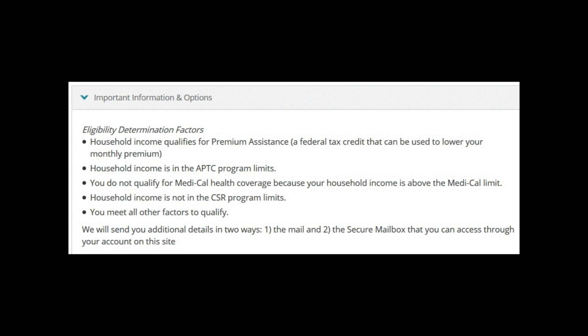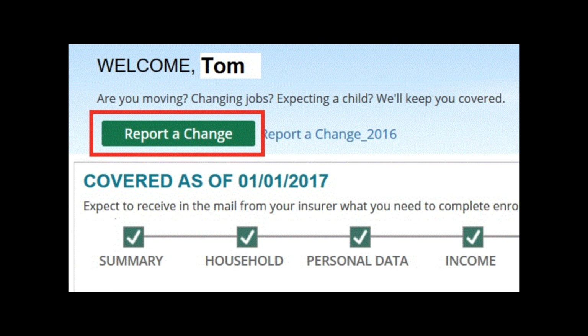The list will also include reasons why you are not eligible for the advanced premium tax credits or are eligible for Medi-Cal. If you think something is amiss, such as the program determined you are eligible for Covered California and private health insurance, but awarded you no subsidy, refer to the factors to determine a possible error on the application. Some problems may not be easily identifiable from the listed factors. This means you will have to go through and scrub your application looking for any possible errors, such as listing the wrong primary tax filer or filing status.